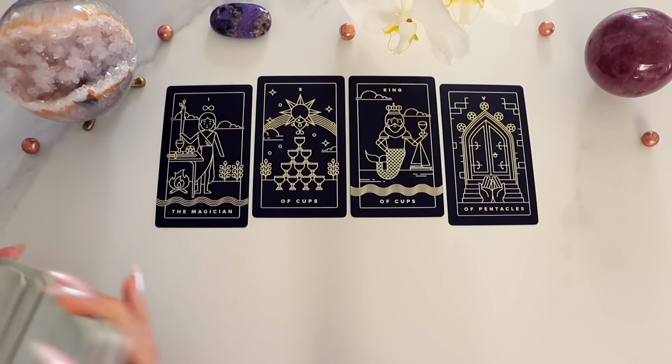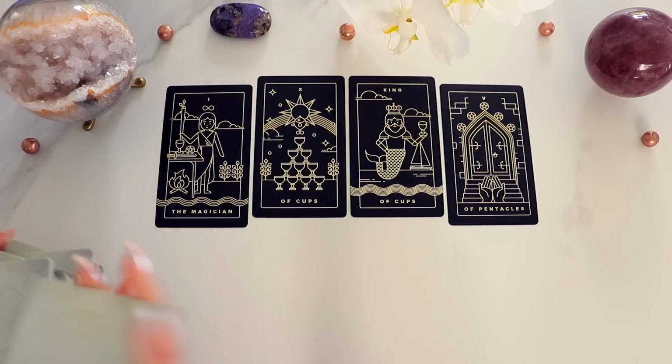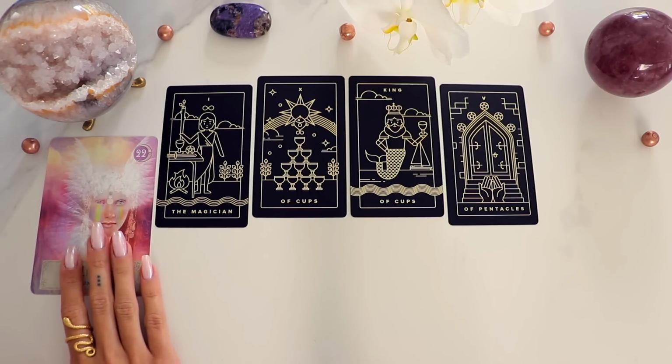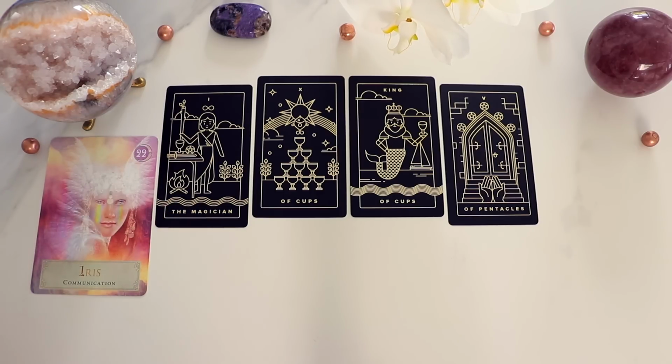So let's go ahead and see what else we get on your group. So group 3, what else do we have for my beautiful group 3s? Communication. So you're also really good at expressing yourself. We also have master number 22 right here, which is also about connecting to other people. I feel like you're really good at communicating your thoughts, which really helps people see a new perspective.